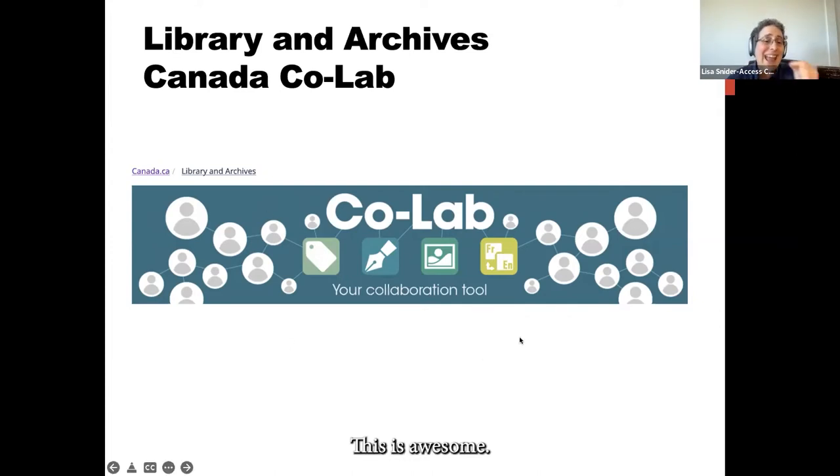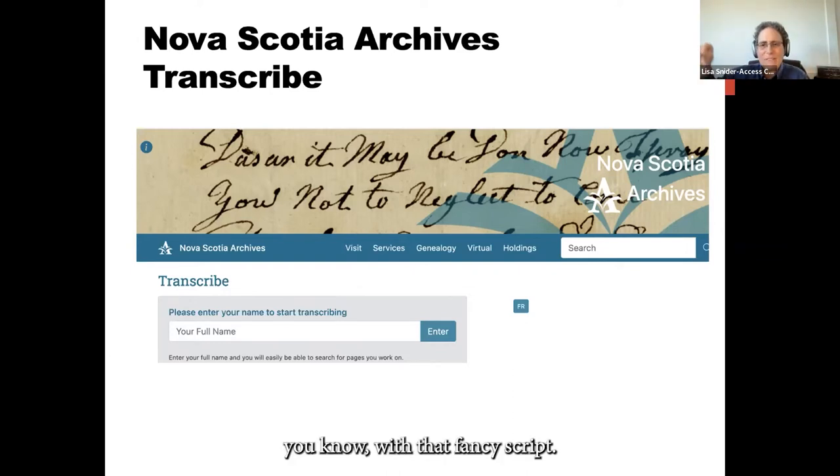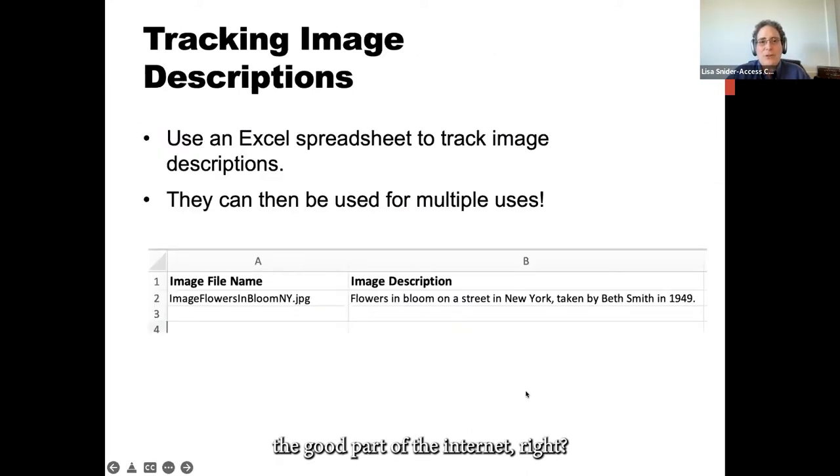This is awesome. And here's a local initiative that I know a bit about because I'm in Nova Scotia, and it's the Nova Scotia Archives Transcribe part of their website. So they put up a whole bunch of their documents and stuff that were written in the mid 1700s, you know, with that fancy script. And they said, hey, transcribe this for us. And the Titanic stuff was on here at one point, tons of stuff. So please try this out. Harness the good part of the internet, right? Not the bad part.